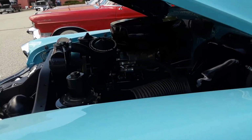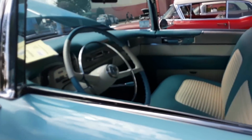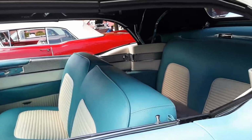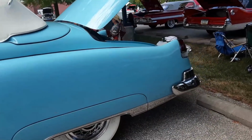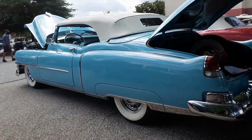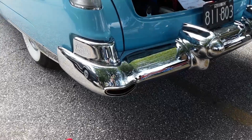Oh my gosh. This was the epitome, the top of the line that GM was offering right here. You can see the fins were coming in. You had the exhaust coming through the bumper. That was the big thing.